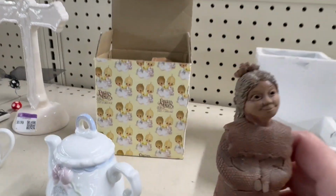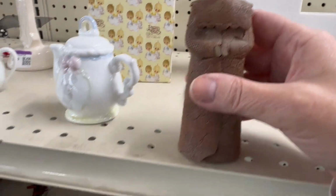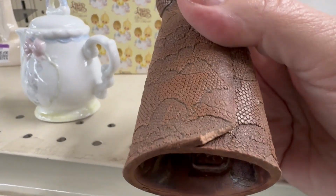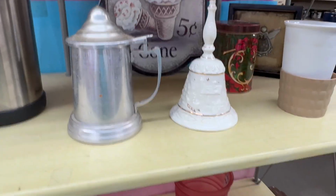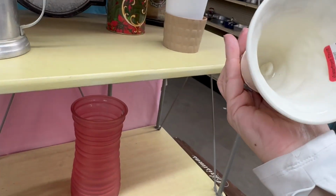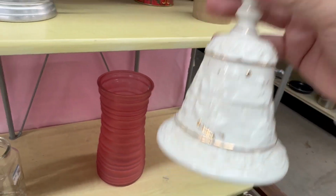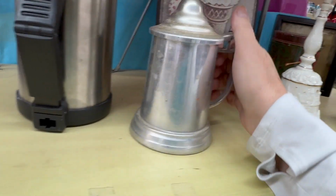Then I saw this adorable little girl here. I don't know. She's a piece of clay. Somebody handmade. Unfortunately, she is missing her hands and there's a big chip on her robe. But there was like this cool stamp insignia inside. She's obviously an art piece. This bell, I thought for a minute might be Lenox, but I didn't see any marking on it that would indicate that it was Lenox, and it was missing its ringer.